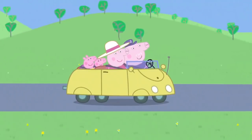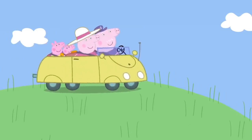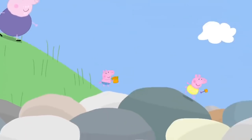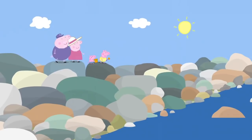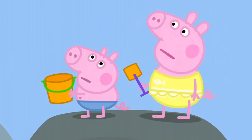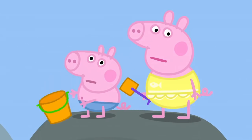Peppa and George are going to the seaside with Granny and Grandpa Pig. Peppa and George love the seaside. Oh, where's the sand gone? There isn't any sand on this beach, Peppa. No sand? But we wanted to make sand castles. Peppa and George love making sand castles.